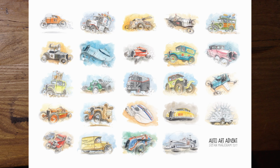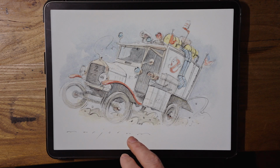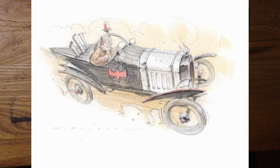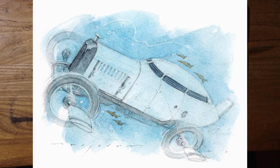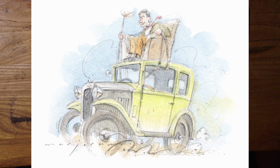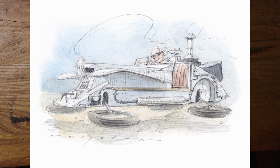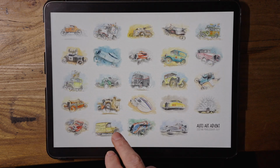The following year, I stuck with pencil and watercolour, but the theme this time was film and TV cars. I think it's perhaps one of my favourite seasons yet. I really had fun trying to think of vintage versions of the TV and film cars, even though it's quite hard to think of 24 famous film and TV cars, to be honest. So there's Ghostbusters, Batman, the Golden Submarine as the James Bond car, Mr. Bean in an Austin, a Voisin for the Fifth Element car, that kind of thing. Another Voisin for Back to the Future. But I really enjoyed that series. It was a lot of fun.